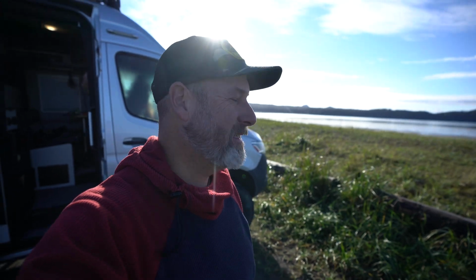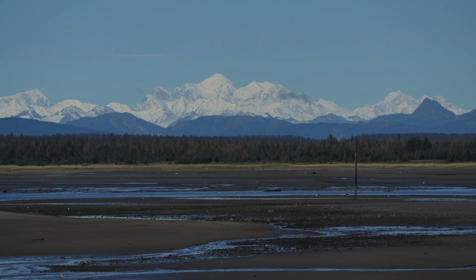Hello, Gustavus, Alaska. Look at this. The sun is out. Beautiful here. But it's still pretty wet because it did rain quite a bit last night. But the sun is out. I think I can see Mount Fairweather. It's kind of a well-known mountaineering objective, but it's cool to see it not cloaked in clouds.